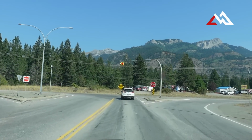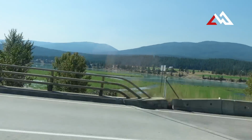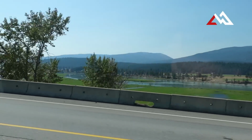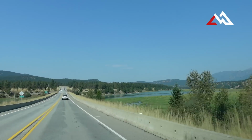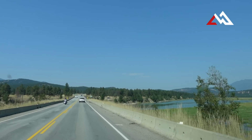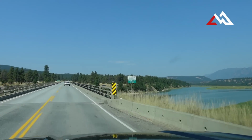So about 20 miles north of the Eureka border, you come to this T. We're still on Highway 93. You turn left and head toward Cranbrook, and this is the beginning of Lake Koocanusa right here to our left. Over here to the right, this is the Kootenay River that fills the reservoir and gets the name Koocanusa because it's in Canada and the USA.